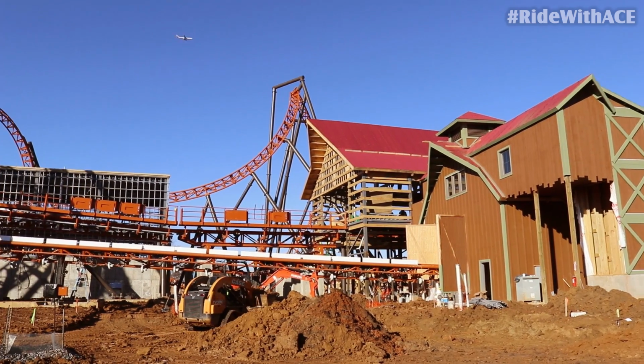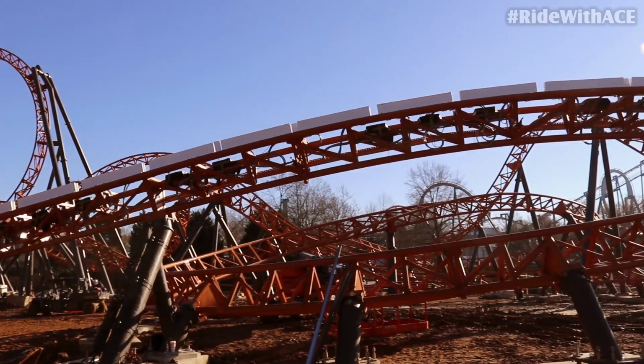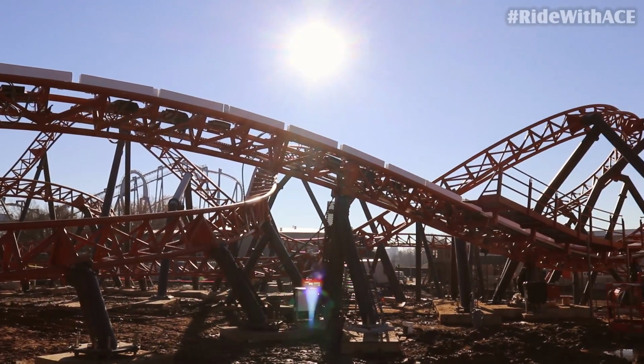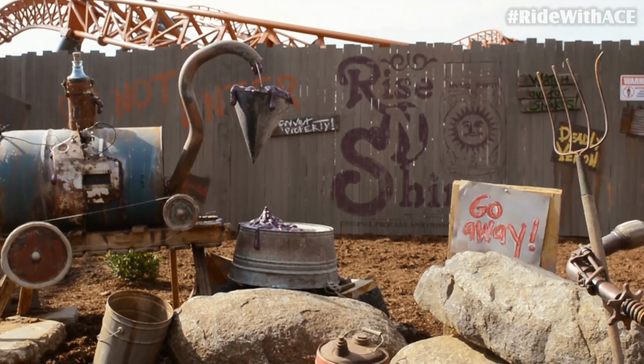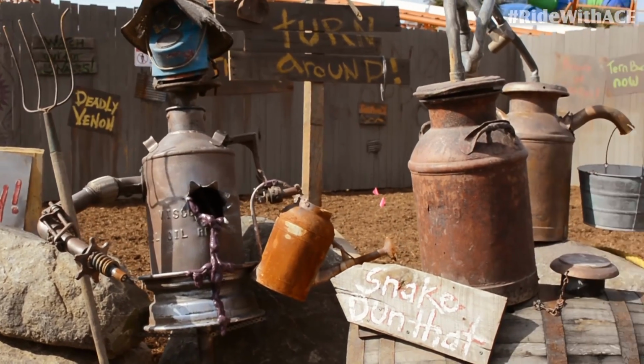So we get everybody together, we figure out where the ride's going to go, we start tweaking and tuning to make it fit the site, and then we start coming up with a name for it, and then we start working on the theming for it. And that's really been the fun part of this one, because it's a totally immersive experience here. We've gone over and above what we normally do with theming on this ride, so it's really awesome.